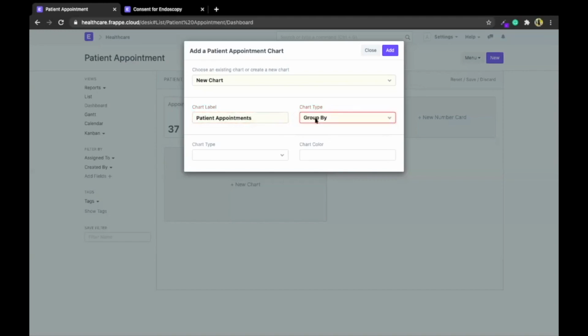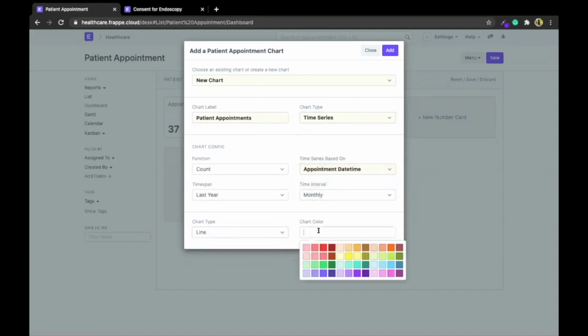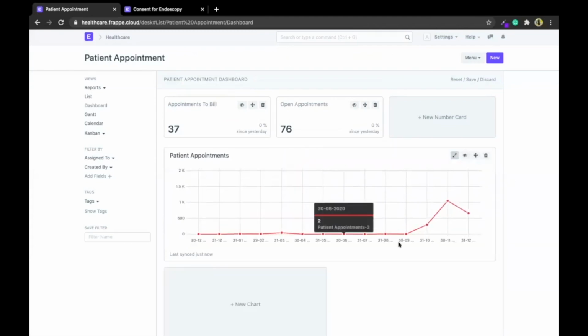I can select the chart type as time series, and time series will be based on the appointment date type field. The chart has to be a line chart, and I can also associate a color with it. As you can see, a chart was quickly rendered for me. So the Frappe framework also provides certain BI capabilities when it comes to data analytics, number cards, and dashboard charts.